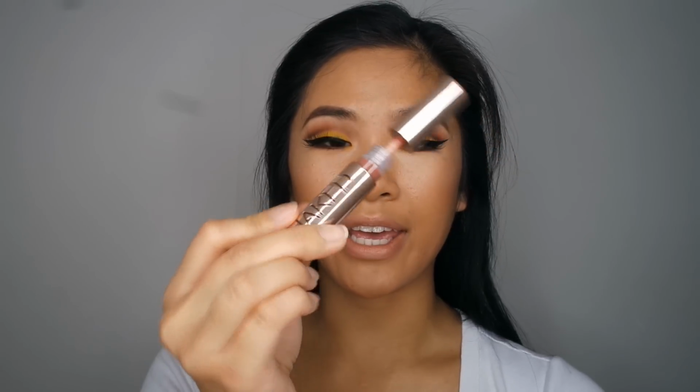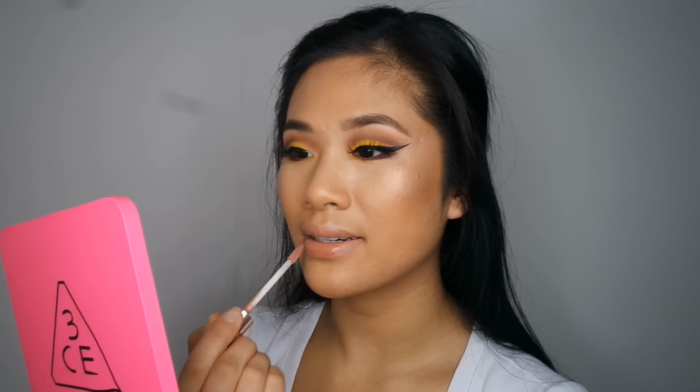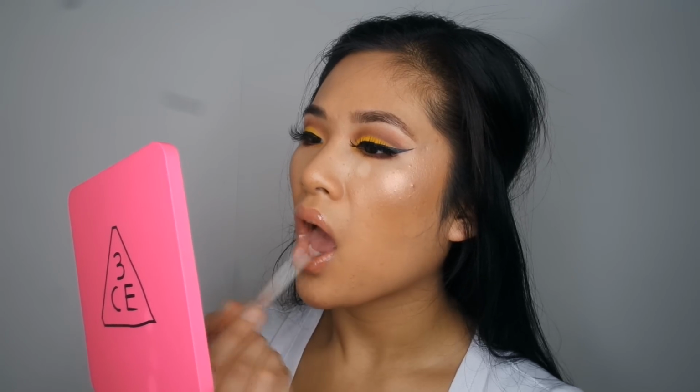I'm now gonna go in and use Rule 34 lip gloss and put this on my lips. Oh my god. I did not expect that. I did not expect it to be that dark, but it's okay because we're just gonna work with it. There are some police officers outside. Okay, they're gone now. Ha! So I'm gonna go ahead and do my hair.